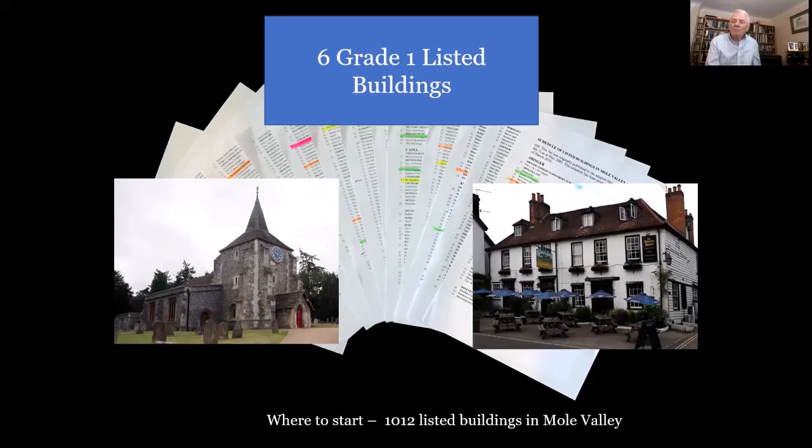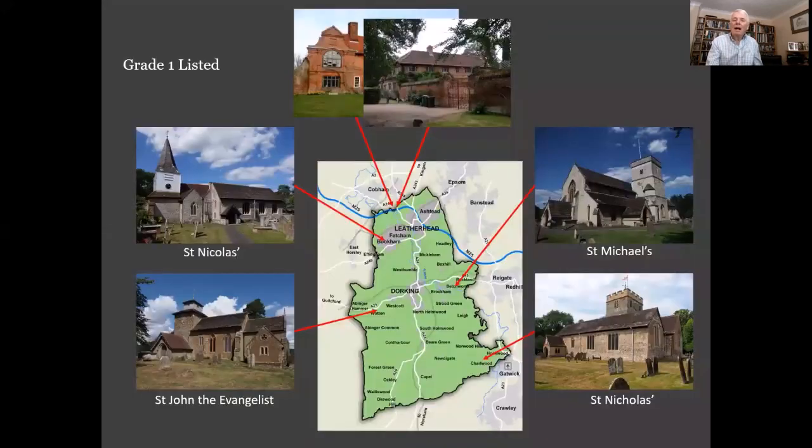Now, in looking for a structure to put on this talk, I thought about having a glorious pub crawl throughout Mole Valley, but decided that actually I would use a number of the places of worship to guide us through our area. So first of all, the grade ones. Going from bottom left clockwise round it, St John the Evangelist at Wootton, possibly my favourite church of all of the ones I have found in my travels.